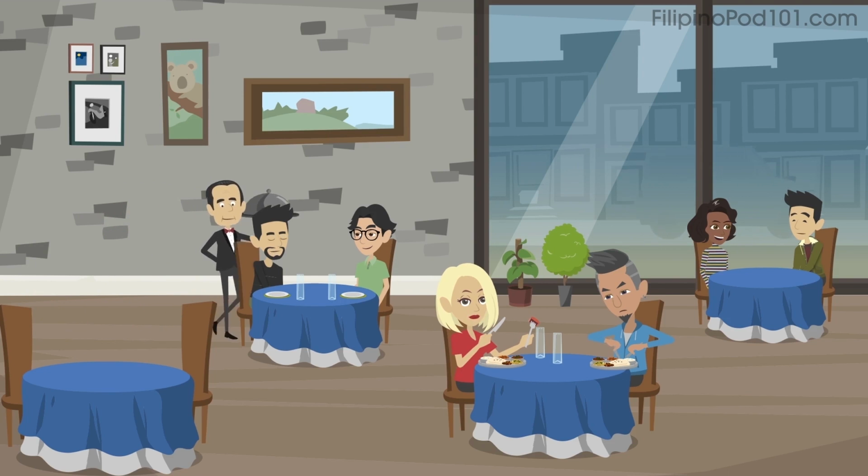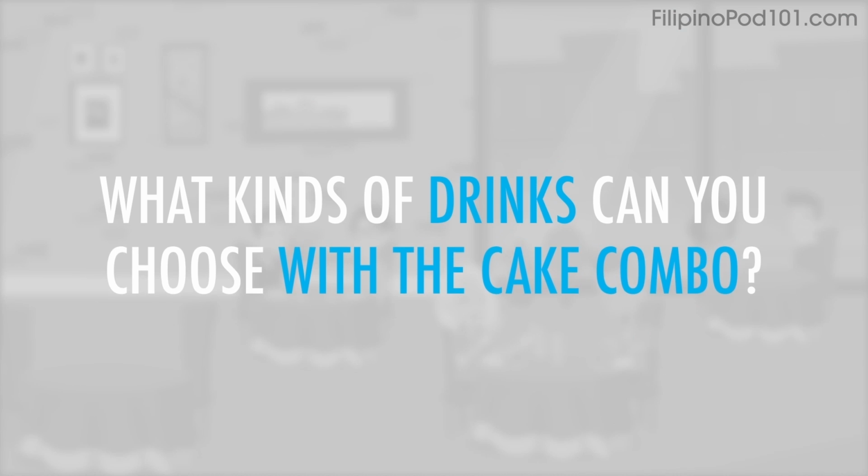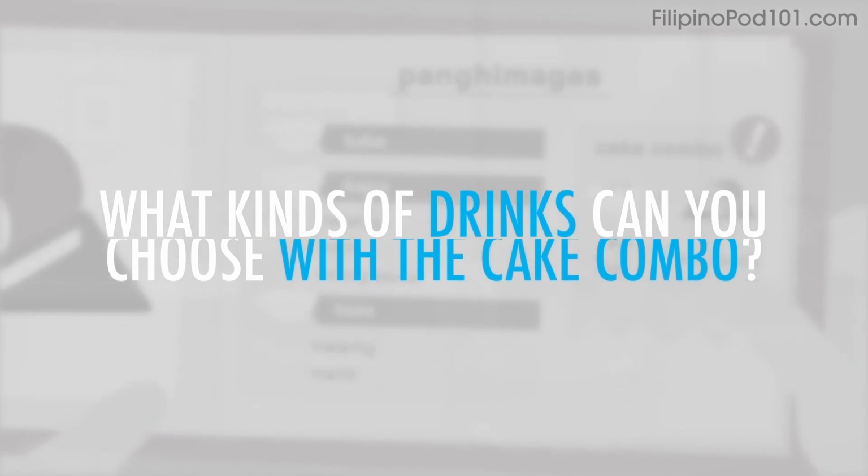You're finished with your meal and you're looking at the dessert menu. What kinds of drinks can you choose with the cake combo?